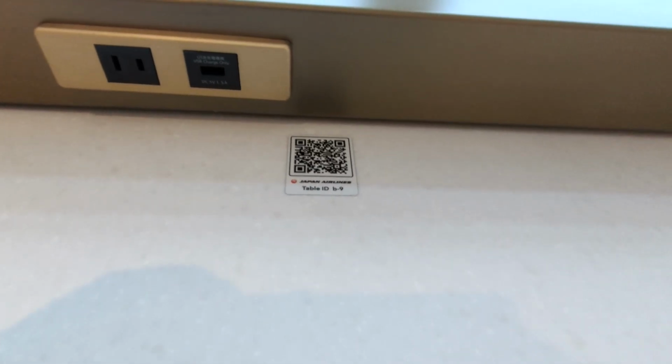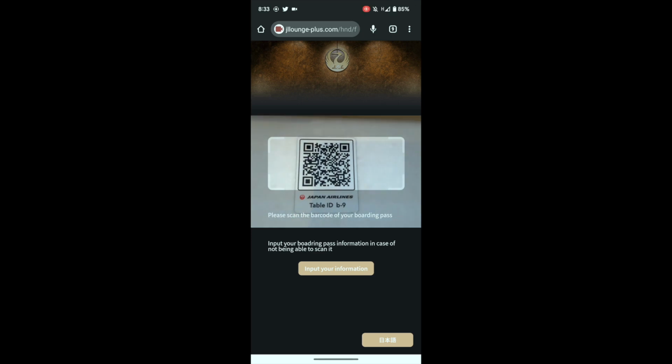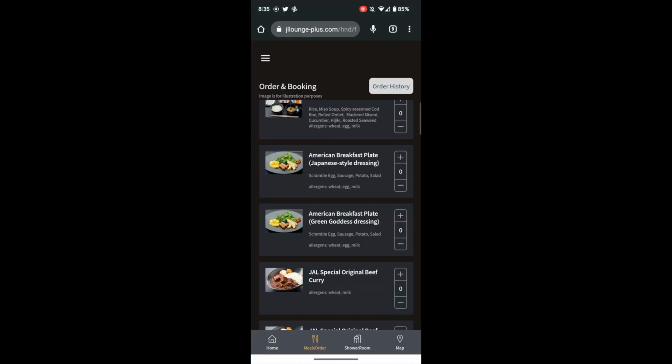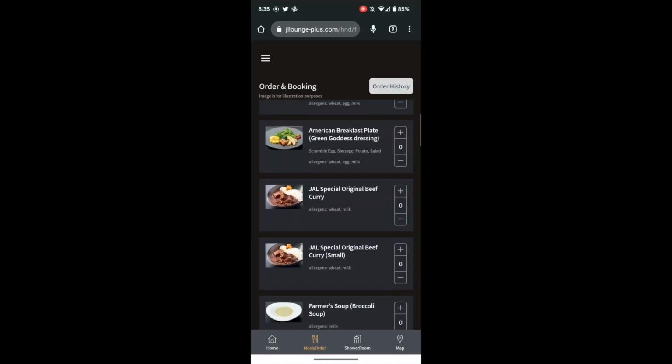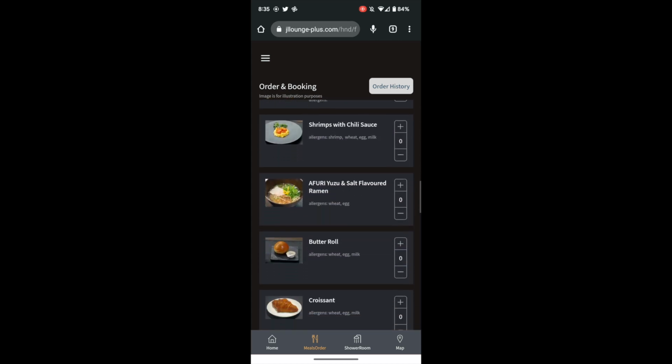Each seat at the Japan Airlines First Class Lounge has a QR code, which brings you to a website for the lounge. And from here, you can book a shower room during your stay, as well as order meals from a menu. I loved this. It felt like much more elevated than a standard buffet.